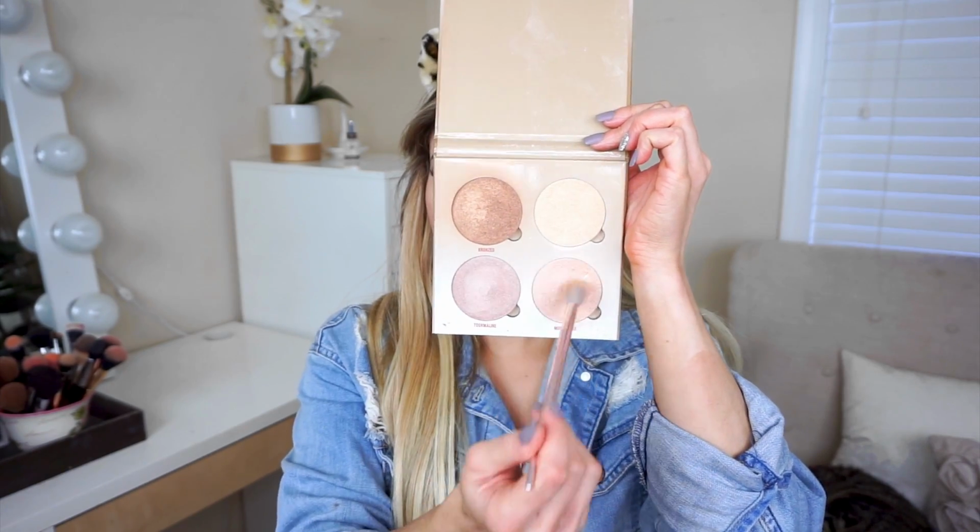Did a little Cover FX illuminating spray to get my face prepped for the highlighter, which was Anastasia Glow Kit in Sun Dip. That mixed the two lightest shades together.